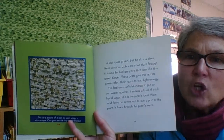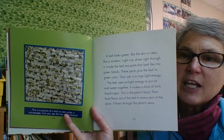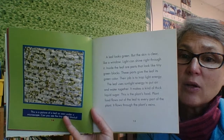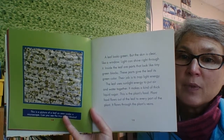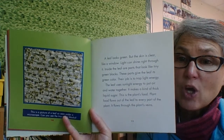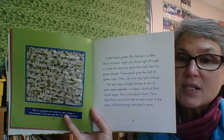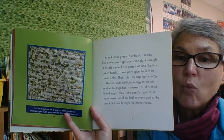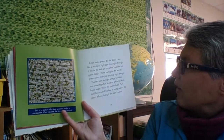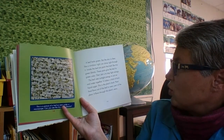A leaf looks green, but the skin is actually clear like a window. Light can shine right through it. Inside the leaf are parts that look like tiny green blocks. These parts give the leaf its green color. Their job is to trap the light energy. The leaf uses the sunlight energy to put air and water together. It makes a kind of thick liquid, a liquid sugar. This is the plant's food.